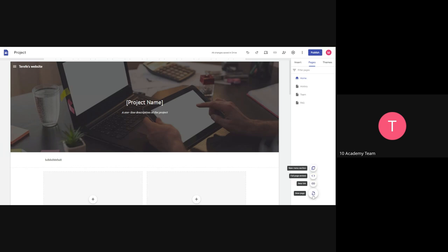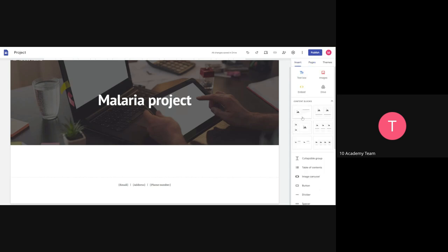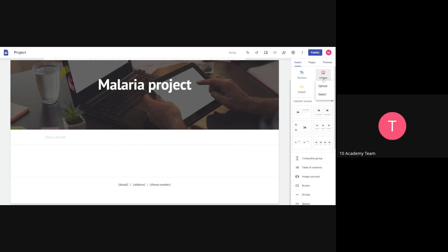You can choose to add a page. So if you want a page to write about another project, you can add a new page, and then you can choose to add either a text box or an image or anything that you would like, and edit your page. So if, for example, you choose this template for project, it already comes with all these predefined pages. For example, the history, the team, and FAQs. Unless you're building a site for your company, you can choose to have an FAQ.